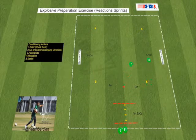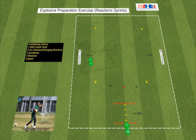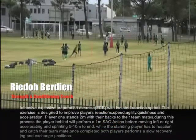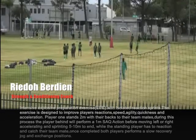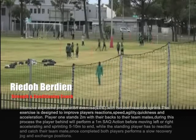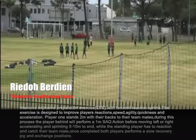Intensive explosive preparation exercise with isolated reaction sprints. The exercise is designed to improve players' reactions, speed, agility, quickness and acceleration. Player 1 stands 2 meters with their back to their teammate. During this process, the player behind will perform a 1 meter SAQ action before moving left or right, accelerating and then sprinting 5 or 10 meters to the end, while the standing player has to react and catch their teammate. Once completed, both players perform a slow recovery jog and exchange positions.